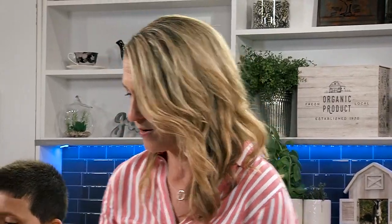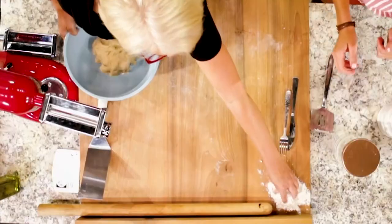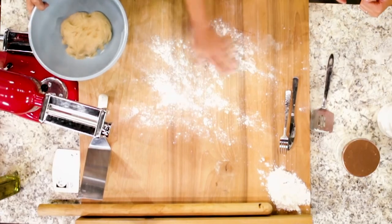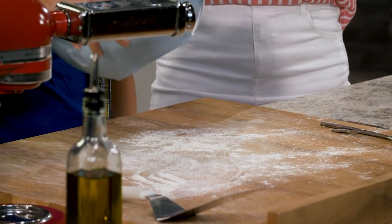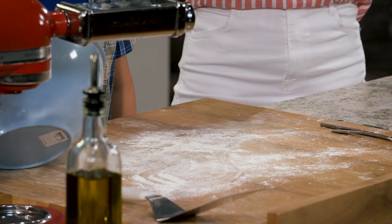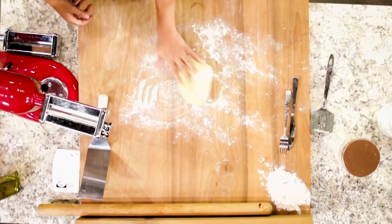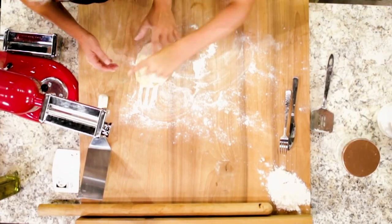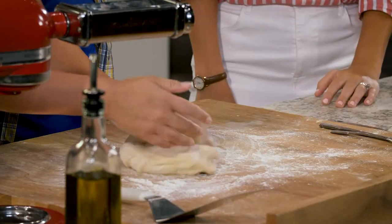So you need a little bit of flour? We do. And in fact, it's a little bit humid in here, so we probably have to incorporate just a bit more flour. It goes back to sticky. Your flour measurements in this aren't as important as when you're baking. Cut it so it fits in there, and then it can make it smooth enough to make the pasta.